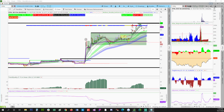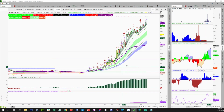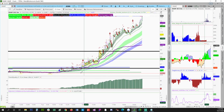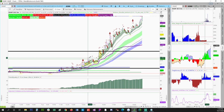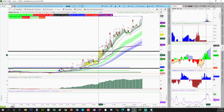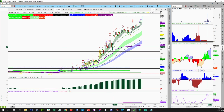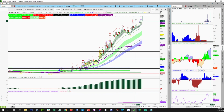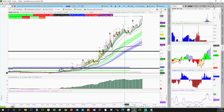The next one is actually a two-way situation. SNMP. Algo is showing exhaustion levels, but these on the 5-minute are just suggestions, and for as long as the sequence counter is positively identifying bars, as you see there are no numbers under, this is still not a short. So yeah, get ready for a short, but it's not a short.